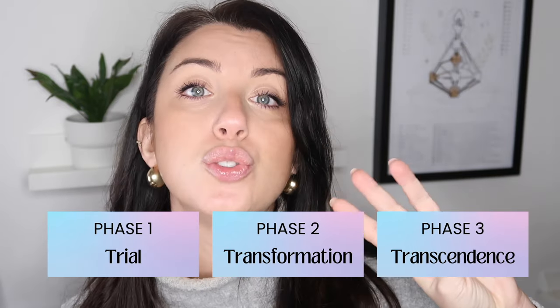Let's start off by understanding more about the line 6 and the qualities, characteristics, and challenges that it brings. Line 6 is known as the role model in human design. People with this line experience 3 very distinct phases throughout their life's journey. These 3 different phases can be labeled as trial, transformation, and transcendence.